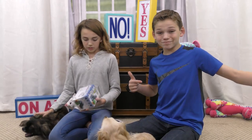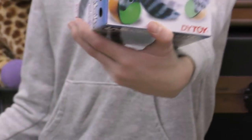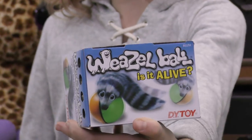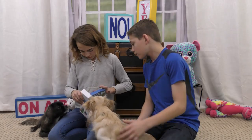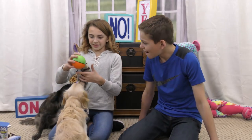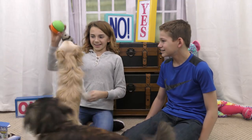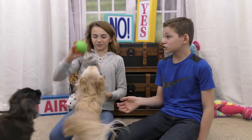Let's open it up. So the first one we have is the weasel ball, and it's like a little weasel face attached to a ball that rolls around. Oh my gosh, it's got red eyes. Oh my goodness. Harley's already interested. This is what it looks like. They're already interested in it. They're like, oh my gosh, it's fluffy.